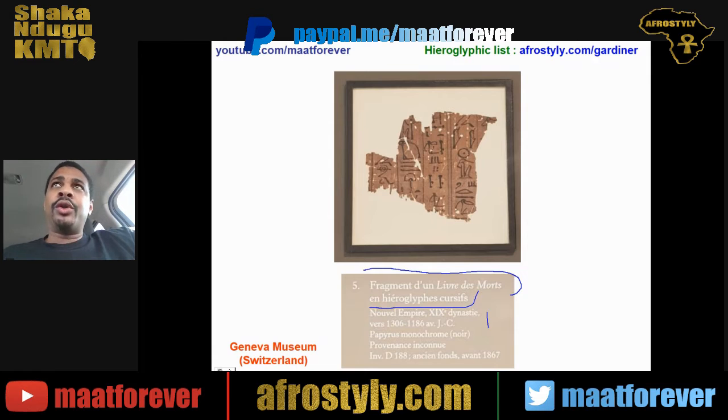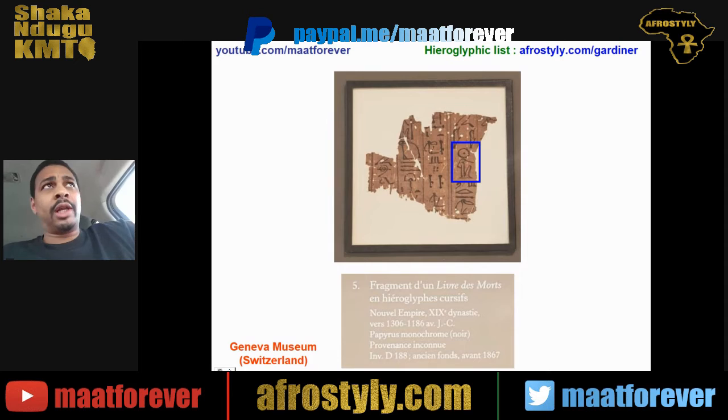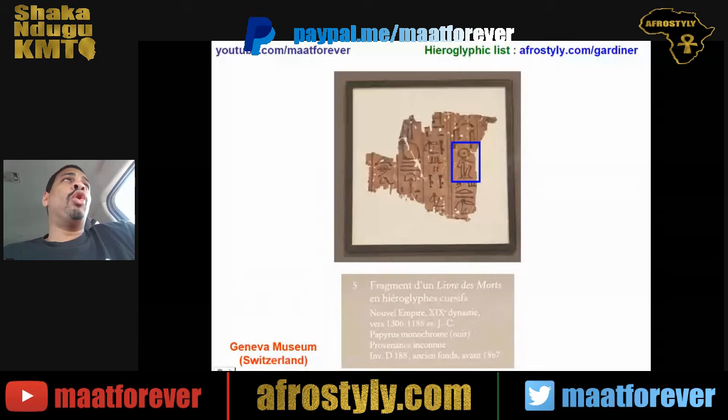Now, there is one glyph that you should be able to recognize, and it's that one there. So feel free to leave comments. I will be happy to read comments, not only from people who take the classes or who used to take the classes, but even people who don't take Medu Netcher lessons with me, who might have other teachers or who might be learning on their own. It's good to have some participation, okay?